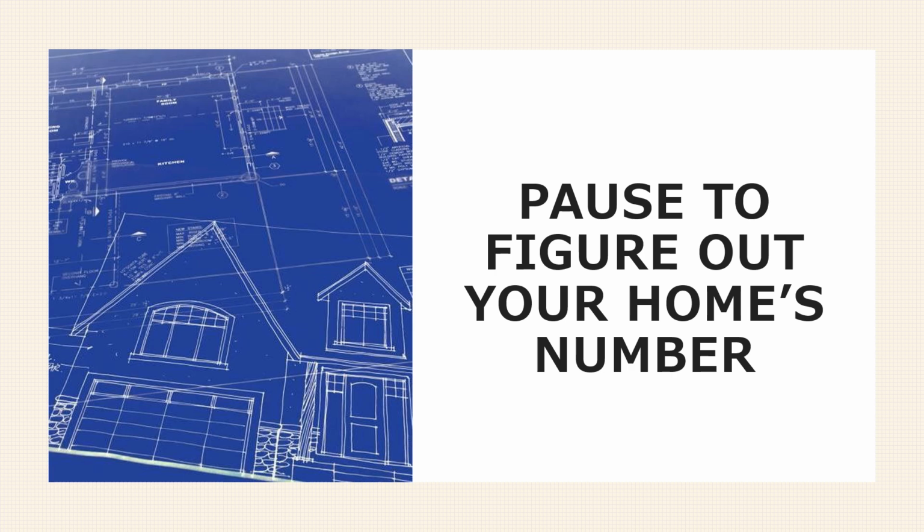Pause the screen for a moment while you write down your address and bring it into a single digit number. If you happen to already live at 4 West Street, then your number is 4. If you live at 3A West Street, then you have to turn that A into a number 1 and bring that together into one digit, which would be 4. So pause this screen for a moment while you figure out the number of your home so that when we're listening to the next slides, you know what you're looking for.